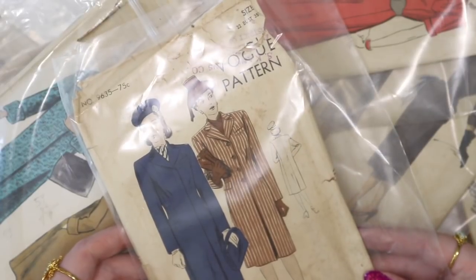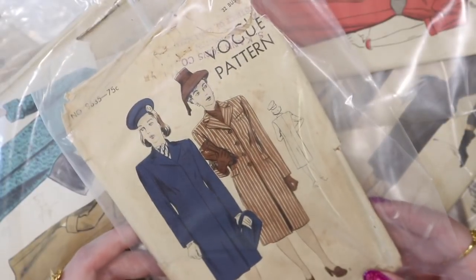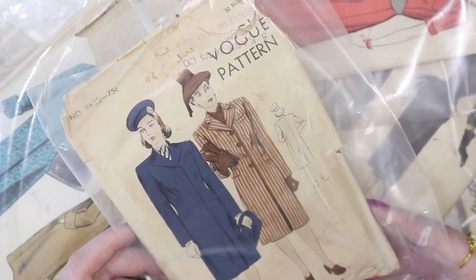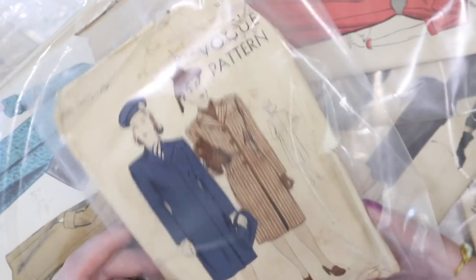Here we have a Vogue pattern in a size 14 for a jacket. And this is an earlier 1940s pattern. I can tell by the sleeker design, though it doesn't have a date printed on it. And you can make this with either functional visible buttons, not decorative ones, or a placket to hide the buttons.